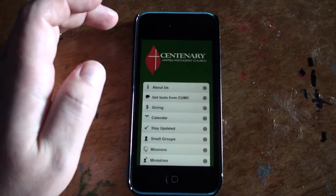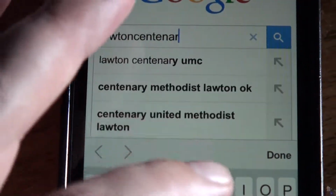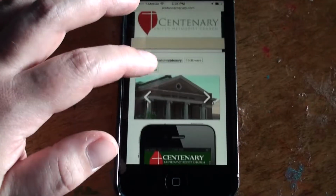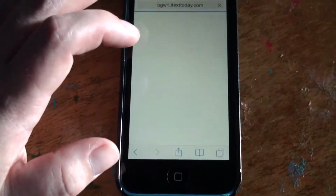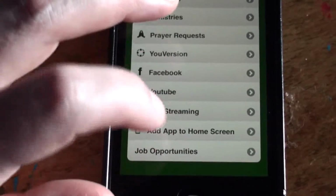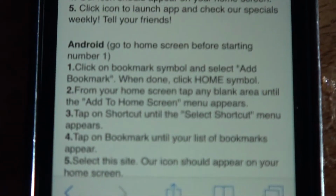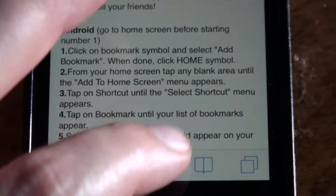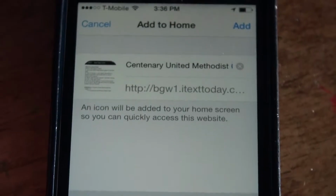How to download our church app. Go online and visit the church website at lawtoncentenary.com. Click on the phone icon. Scroll down and select Add App to Home Screen. Follow the instructions for iPhones or Androids. If you have trouble, find a friend to help you or stop by the church office and ask for Tabitha.